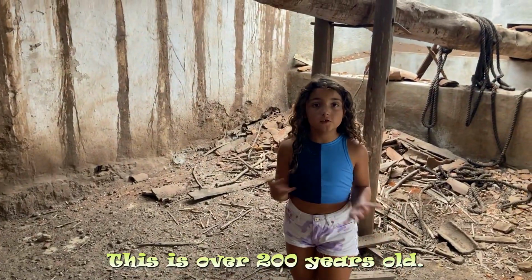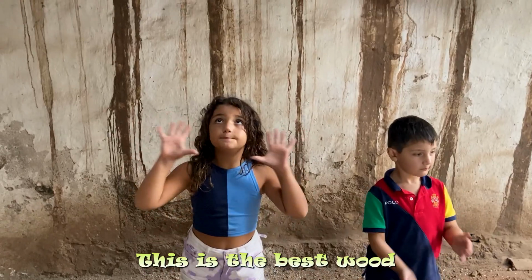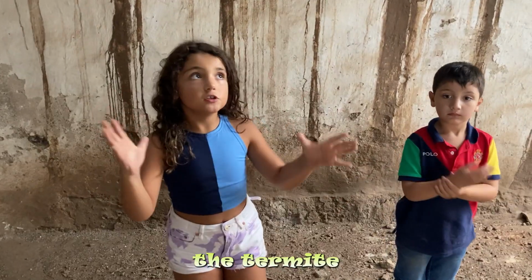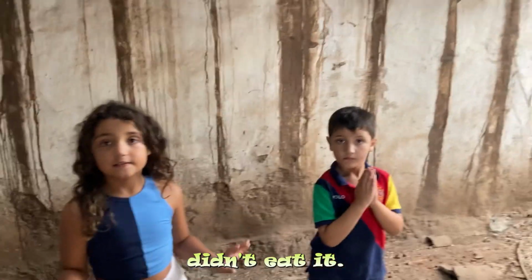This is over 200 years old. This is the best wood. And it's called Riga, and the termites didn't eat it.